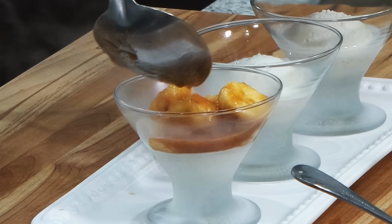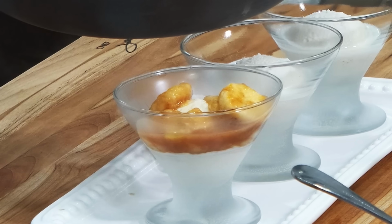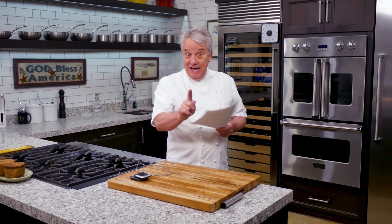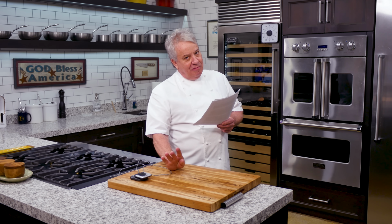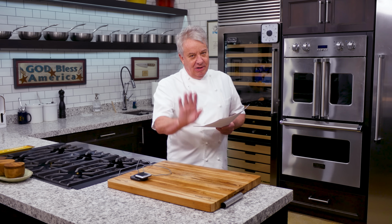Bananas Foster, you can't mess it up, I promise you. This is a fun dessert to make. And absolutely, the key, though, is to get your bananas two or three days before so they're perfectly ripe. You don't want them too ripe, and you don't want them to be green. So it's the only thing you've got to do.